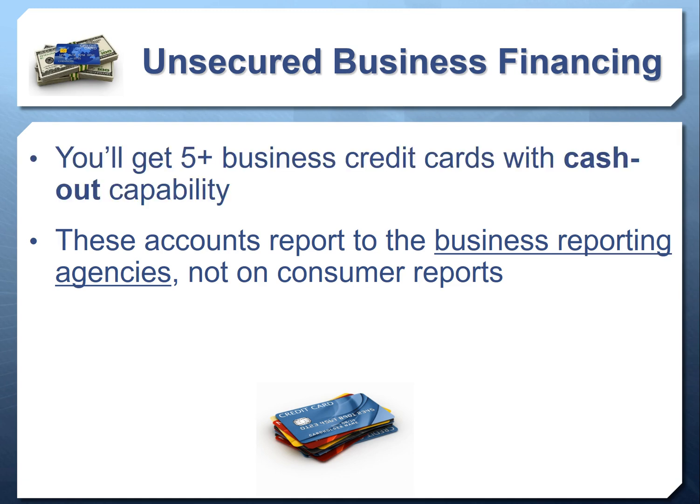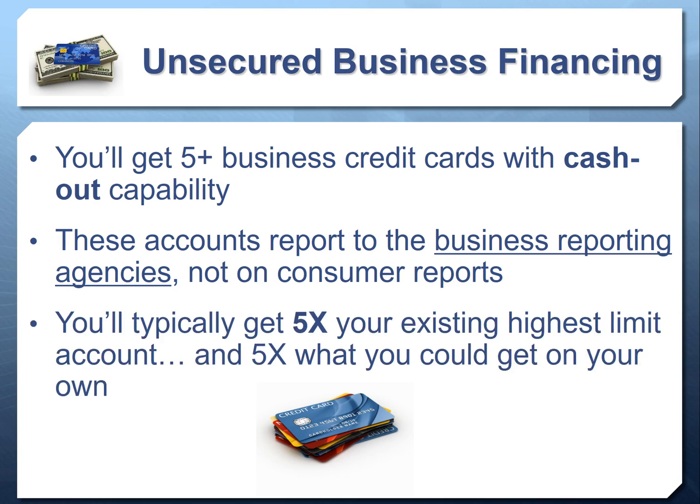Now you'll get 5+ business credit cards with cash out capability, and you'll typically get 5 times the amount of your highest credit limit account now. So if you have a $10,000 limit credit card right now on your consumer credit report, you'll typically get 5 $10,000 credit cards with cash out capability. So you'll get about $50,000 or more in financing. And this is also about 5 to 8 times more money than you'll ever get on your own.